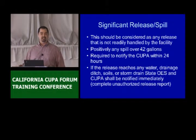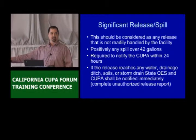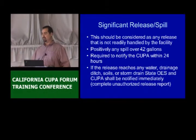42 gallons is a misnomer. That's the only required number that's recognized, and that's on highway only. That's CHP's number. So like I said, it's significant. If you had 5 guys out there cleaning up this mess, probably significant. If it was just an overflow top off and you just went out and put some dry sweep down, probably not significant. But you know what? I'd still want to see it on your spill and leak log.